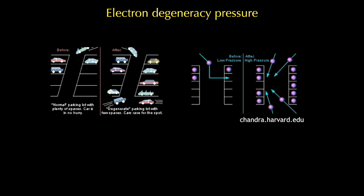As you try to compress material, if there's plenty of quantum states available for those electrons to go into, you can keep pushing that material closer and closer together. But eventually, you'll hit a limit where all the quantum states are filled up, and you just physically can't compress the material any further because there's no place for the electrons to go. And so this is what is actually holding up both giant planets like Jupiter as well as brown dwarfs. This electron degeneracy pressure is the thing that's pushing back against gravity.